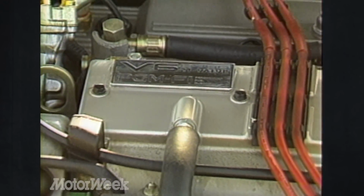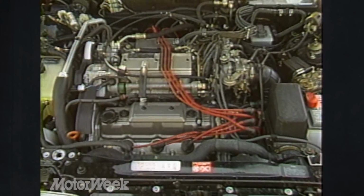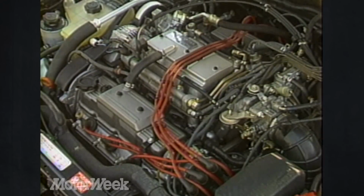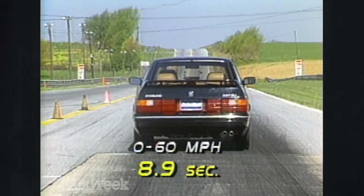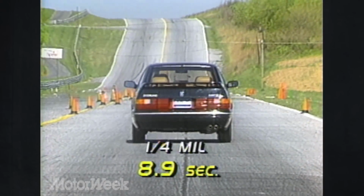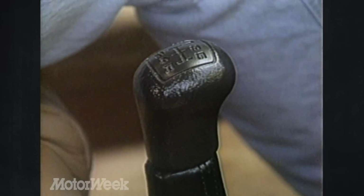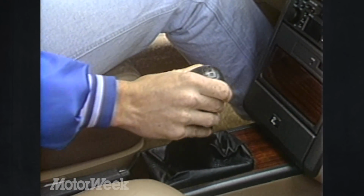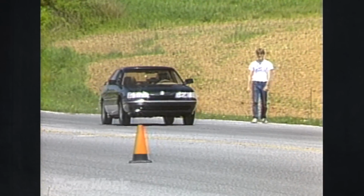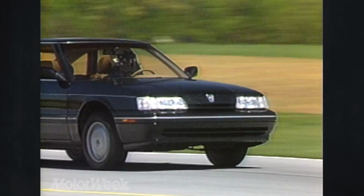Power comes from Honda's proven 2.7-liter V6 engine, which is shared with the Acura Legend. The 2.7 powers all current Sterling models, putting out 160 horsepower and 162 pound-feet of torque. That's enough to pull our 3,230-pound test car from 0 to 60 in 8.9 seconds, and through the quarter mile in 16.8 seconds at 86 miles per hour. The 5-speed manual transmission, with its slick, accurate shifter and tight gear ratios, keeps the power flowing smoothly. Hard acceleration produces some modest front-drive torque steer, but the tires quickly find some bite and away you go.